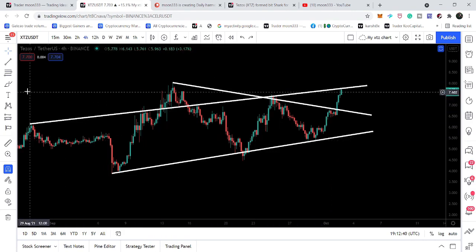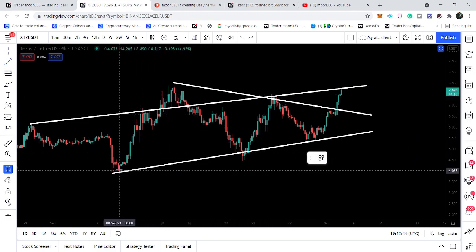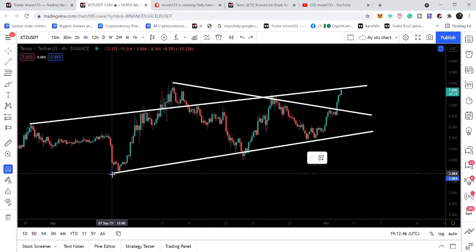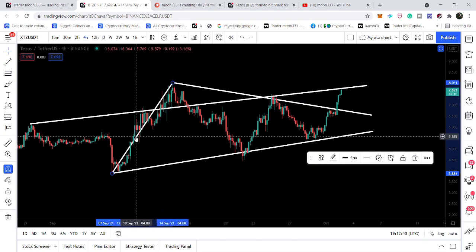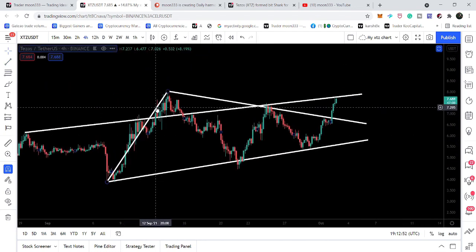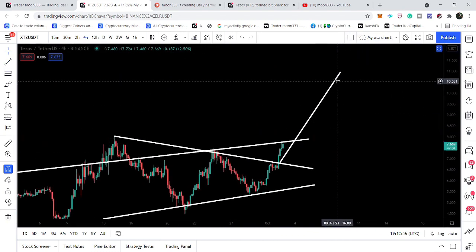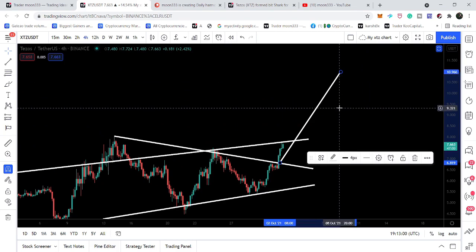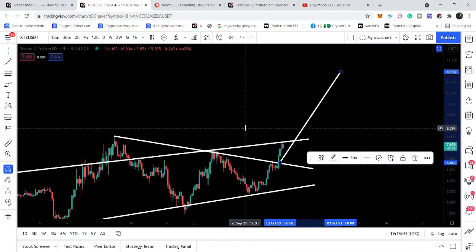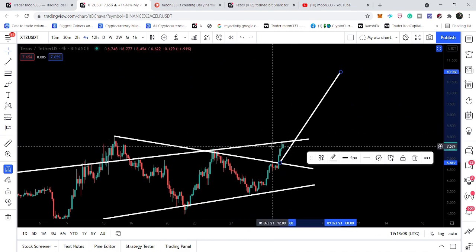Now let's take a look at the targets for this symmetrical triangle. You can see that the price line was entered here, and this was the first touch at this resistance. And if I place this resistance line here at this breakout point, then our next imminent target in the immediate short term will be $10.96.